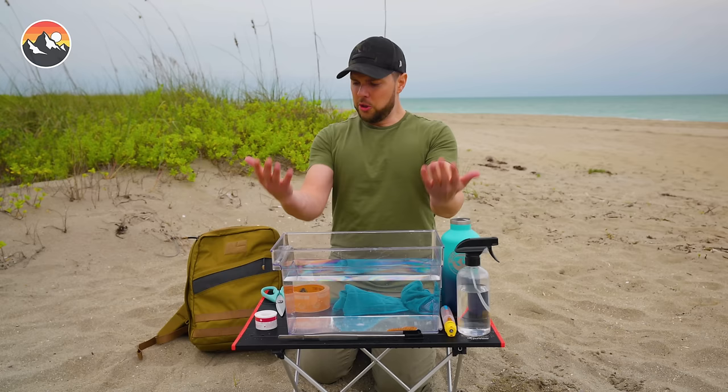Ready? This spine. On three. One. Two. Three. Ah! Yep. I already feel burn. I could feel it spreading up my finger right now. And it does not feel good.